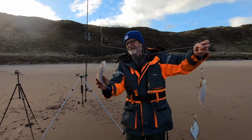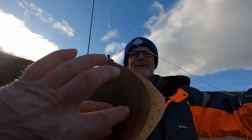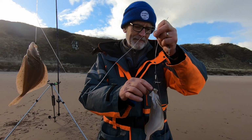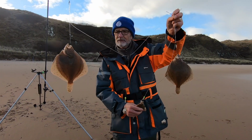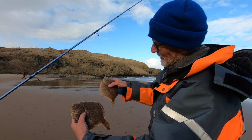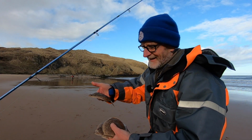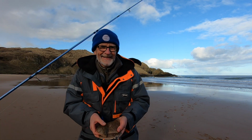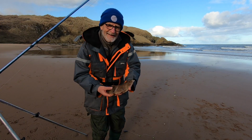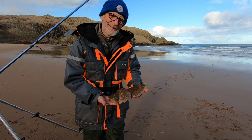Look at all the tubercles on the back of that one. Aye. You can actually see them, right? Beautiful. This one's just in the mouth here. They're all just in the mouth. That one's a little bit deeper. Right, can't hold them all up, but 2 turbot and the flounder. So look at that lot. Perfect. So there you go. Some super fish. Well worth coming.